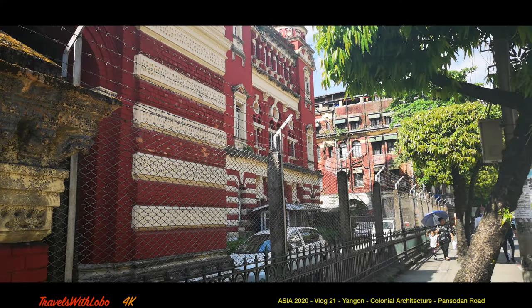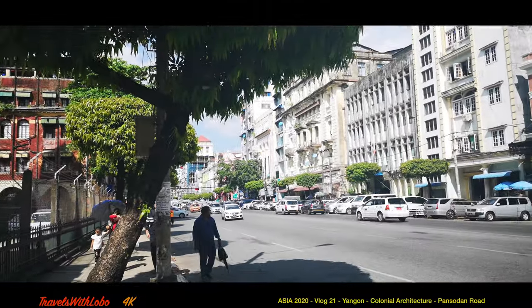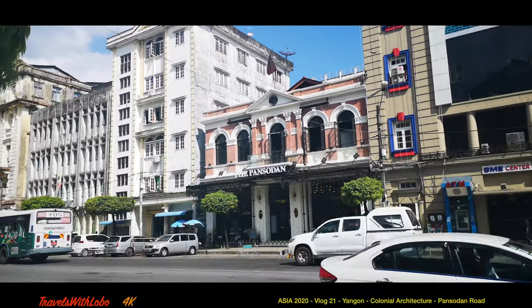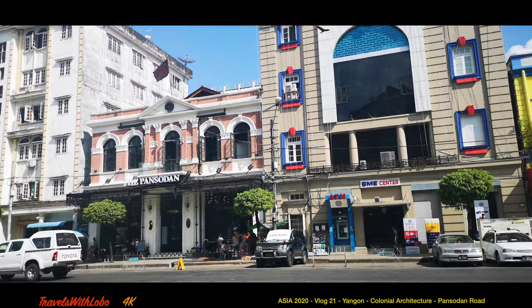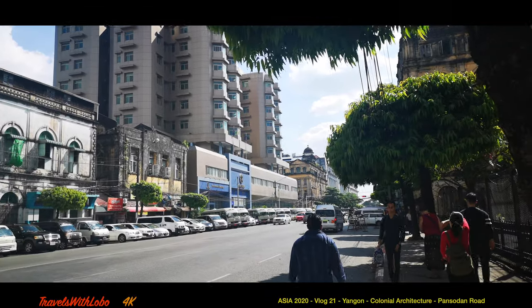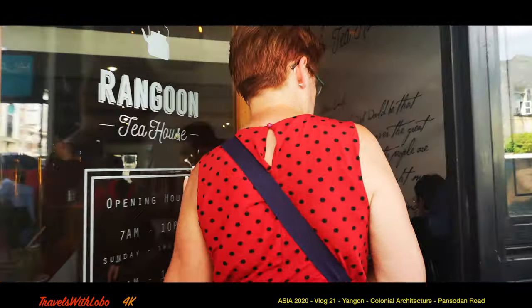And there you have it, the former Supreme Court building in the foreground, in the background, the Telegraph Building. And there's one of Yangon's leading restaurants, the Pansodan, that gets mixed reviews on TripAdvisor. Along the way, we pop into one of Yangon's leading tea houses.